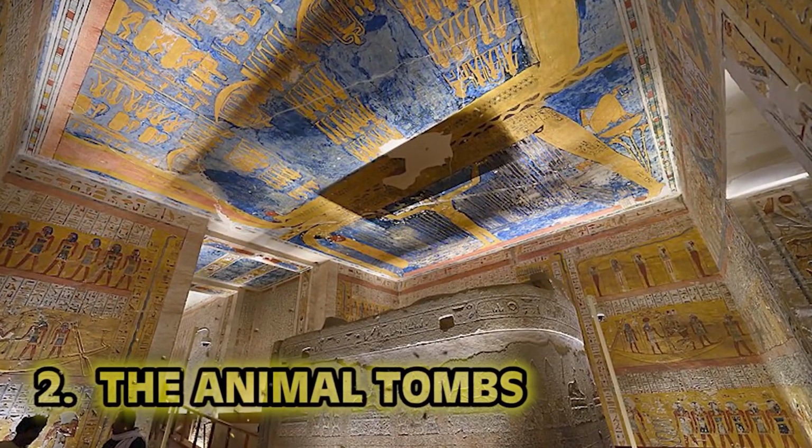Number 2, the animal tombs. This tomb was found, as you may have guessed, in the Valley of the Kings. You're getting good, nice. But this one doesn't sound like the rest. I mean, for starters, it's a number rather than a name. What in the Elon Musk is happening here? Whose name was a number, huh?